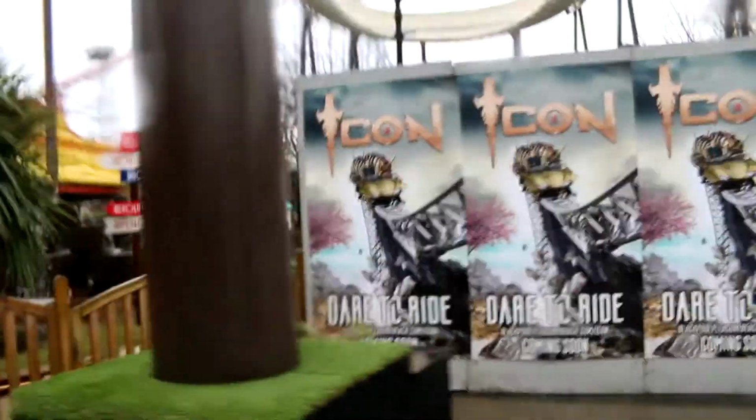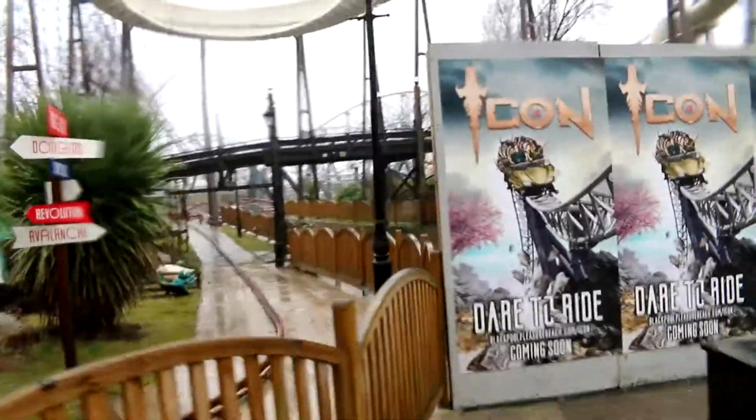So yeah, you can see they're using the new poster everywhere. And it looks like they're still working on this path down here, which I guess will be another way to get to the ride when it's done.